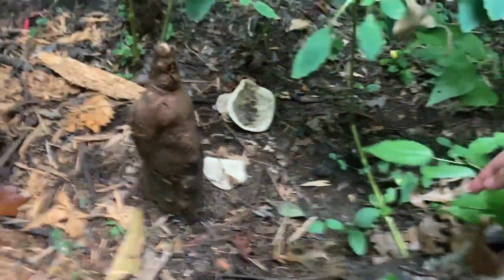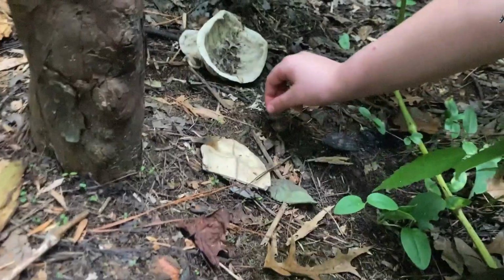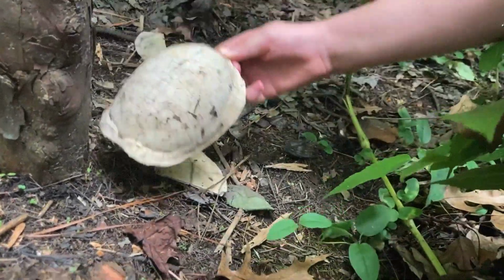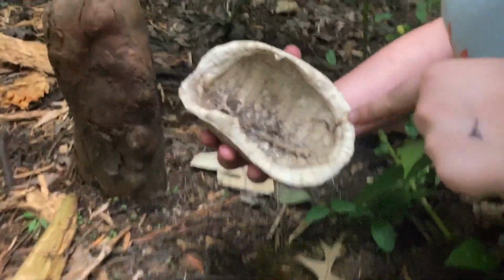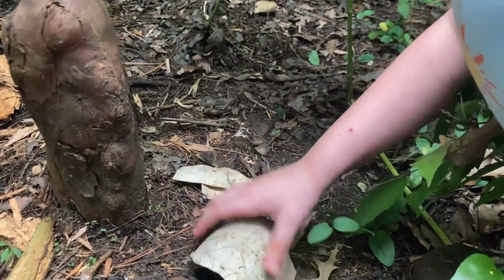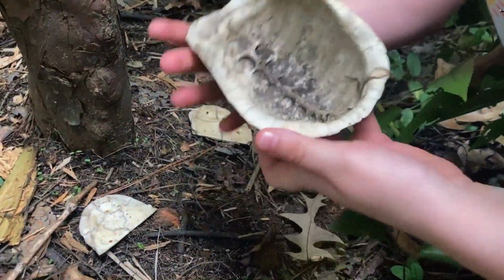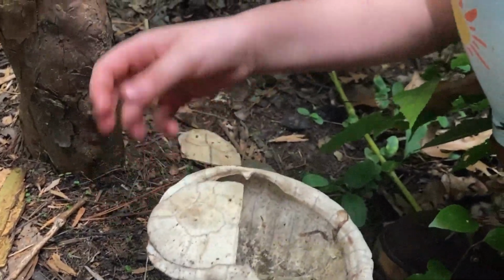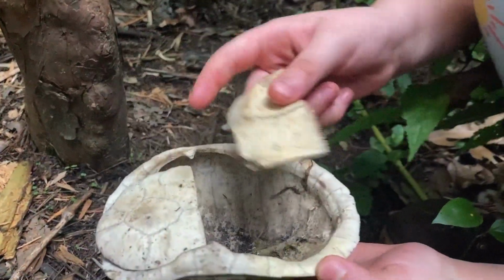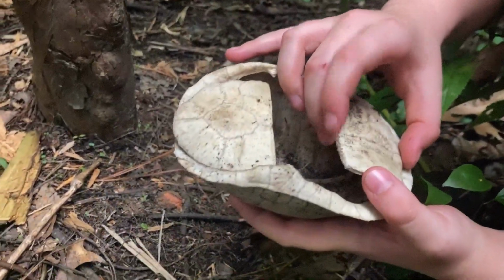We found a turtle shell. It's all bleached, it's like bones. Yeah, there's the turtle spine. And here's the two pieces that go to the turtle. I think this is the front piece. Yeah, this is definitely the front piece. This is the back piece, which is totally broken.